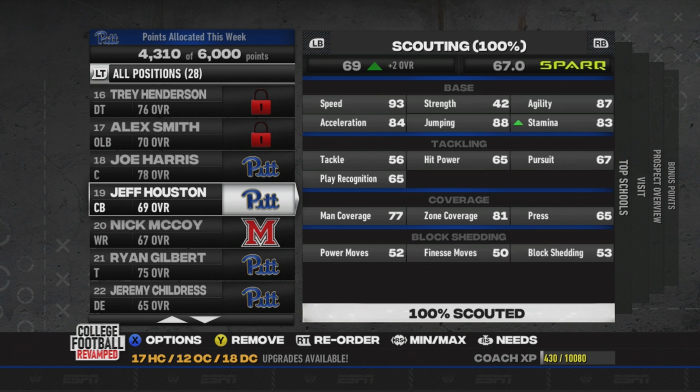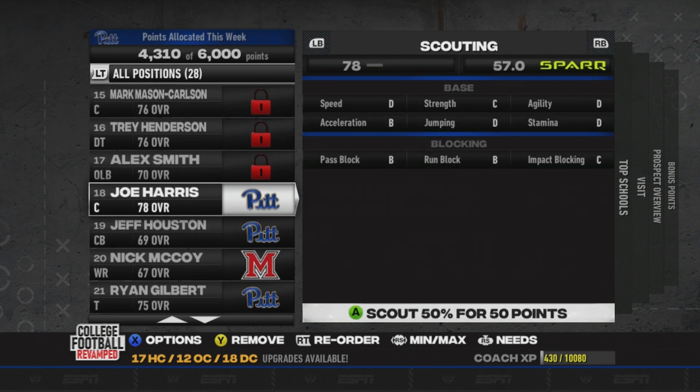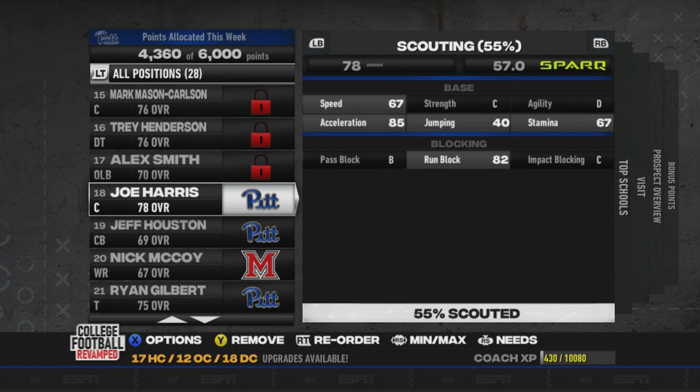Jeff Houston, nice developmental project at cornerback. You take a look at that: 69 overall, 93 speed, which we love to see, 77 man, 81 zone, but his tackling is really, really bad. 56 overall tackling, which is horrific. So hopefully he can develop. We do have a bunch of corners ahead of him, so it's good to see that he'll have some time to develop in that region.